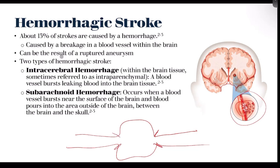And so an intracerebral hemorrhage is when you have bleeding within the brain tissue, and so this is a vessel bursting inside the brain itself. So when you think of the brain, like what they're showing you here, a lesion there inside the brain.